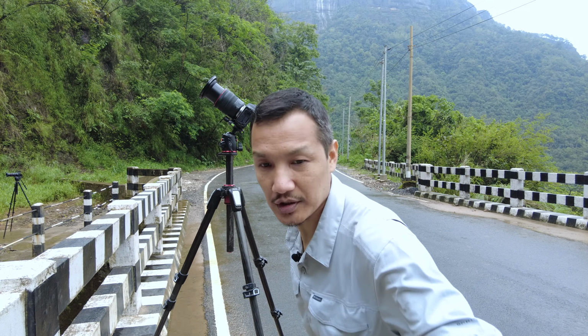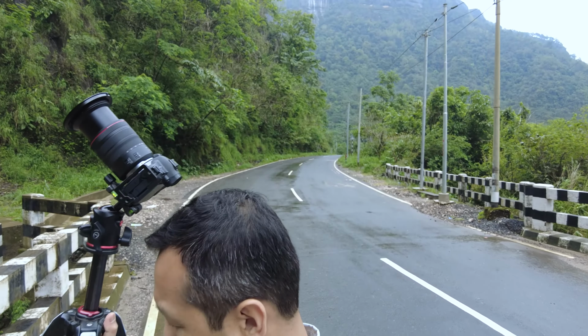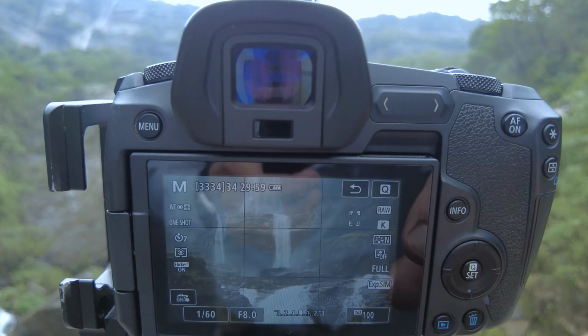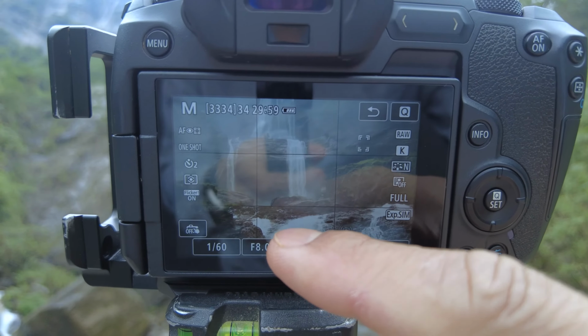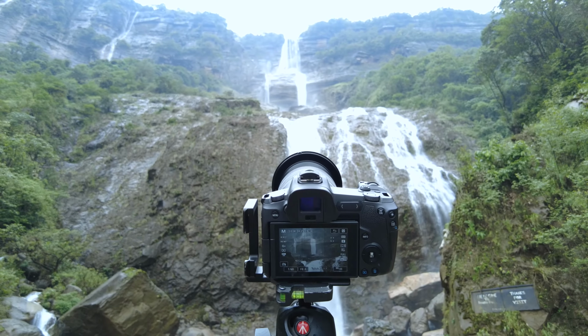Now we can change our position once again back to our original position. So we are looking directly above the fall. What I am trying to do is this. Let me show you very closely. So in this shot, the main waterfall divides into two. Then again it reunites on this huge cascade. So I'm trying to do a very close frame with this.